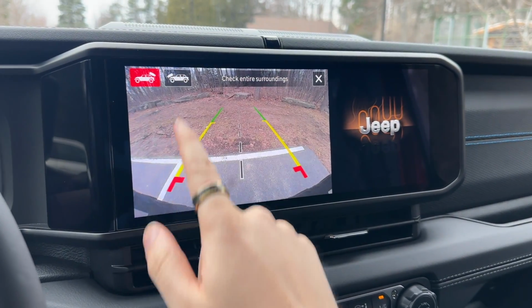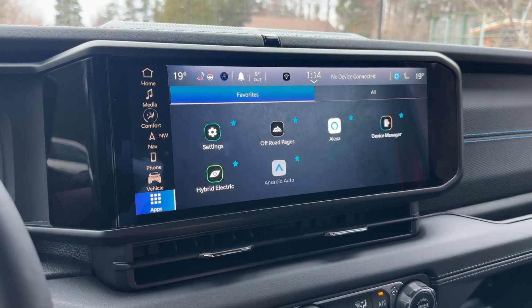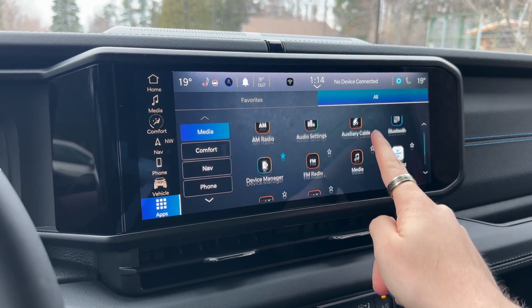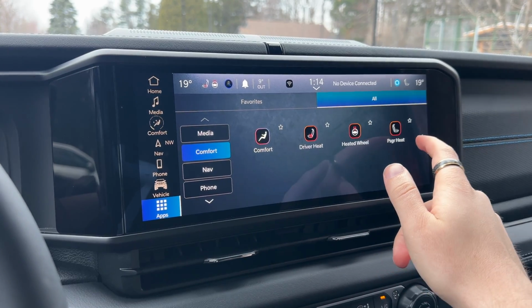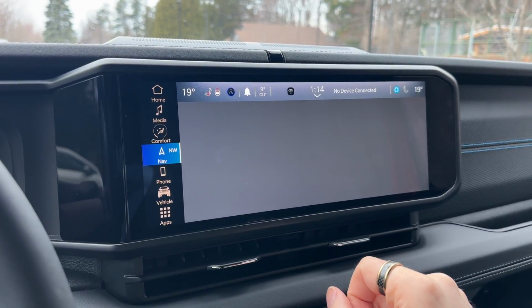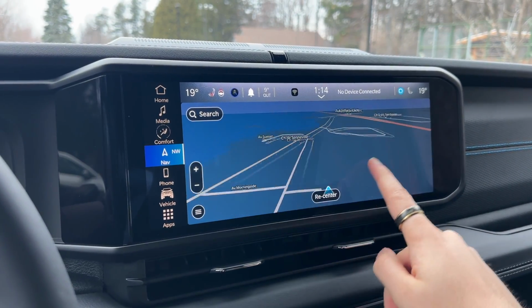And this is also where I'm going to access my front and back facing camera, and that's all you get. You do get parking sensors, which is nice, but you don't get a 360 view. And it sucks because you're going to compete with brands like GM who are building their off-road capable pickup trucks and even some of the SUVs. They have cameras underneath. So I feel like Jeep's kind of missing the mark on that.